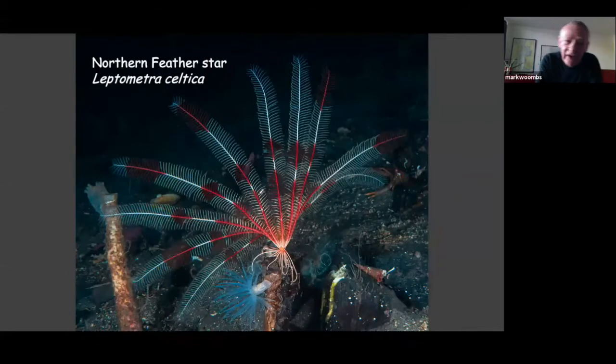Then we've got the final species of feather star, my favourite. This is the northern feather star or Celtic feather star, Leptometra celtica. That's a really, really smart one. It's a deep water species. Most of them occur about 1,000 metres in depth. Never really occur shallower than 40 metres. And yet, I can show you hundreds of these in just 13 metres.